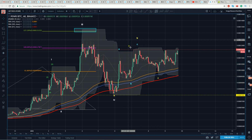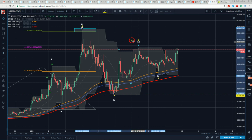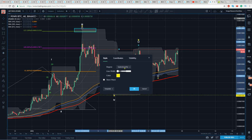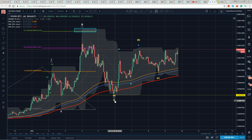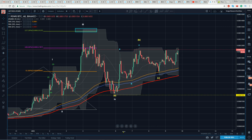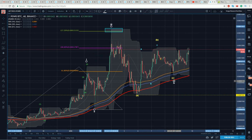So what's left? Well, it looks to me more like I've got an ABC into a larger B. So on the larger degree, if I change that degree, let's go up so it makes sense. So if I go to minuet, we get a 5-wave sequence into an A, potentially. Now the 4th here remains to be seen because of the complexity here. So this may end up being over here.